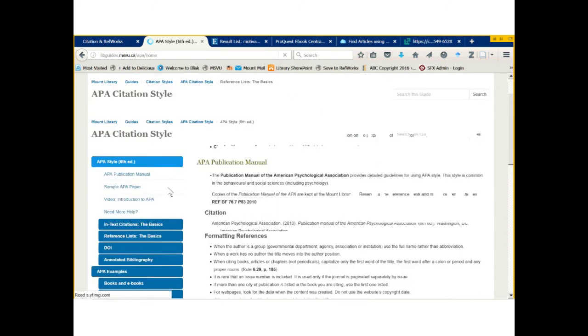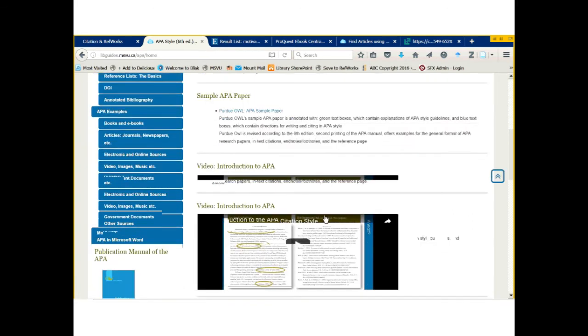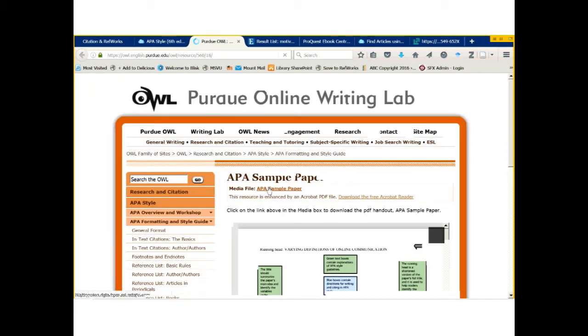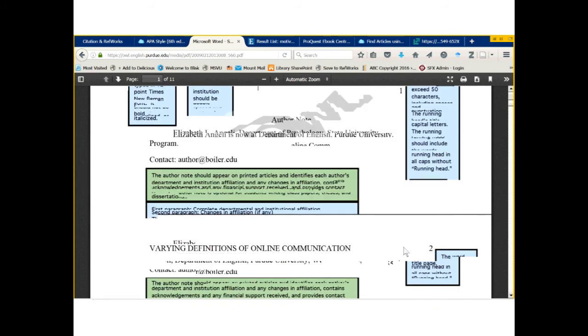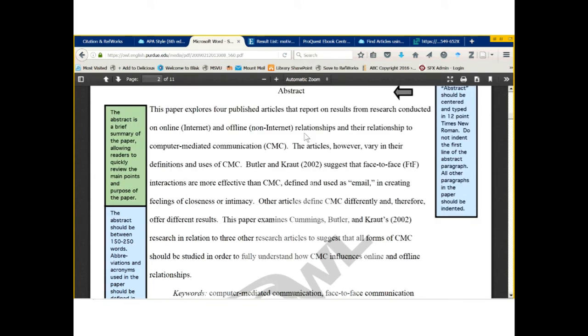And just up at the top, on the main page, what I really like is, one, that we have a little video to give you a little overview if you need an APA refresher. And we have a link to Purdue OWL, from Purdue University. They have an example of an actual paper where they've really explained all the formatting. So I find that really useful, especially if your professor is a stickler for perfect APA. It's really good to be able to look at a document and see how it's done.